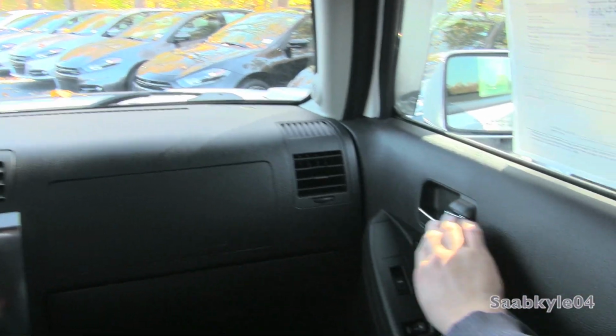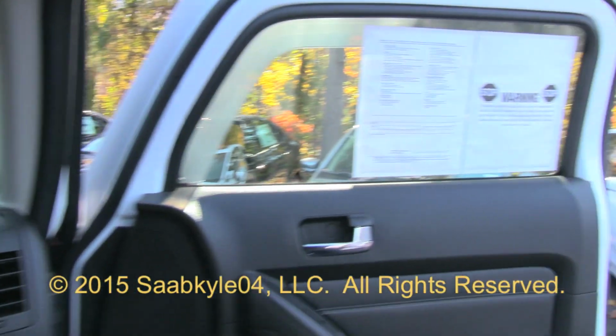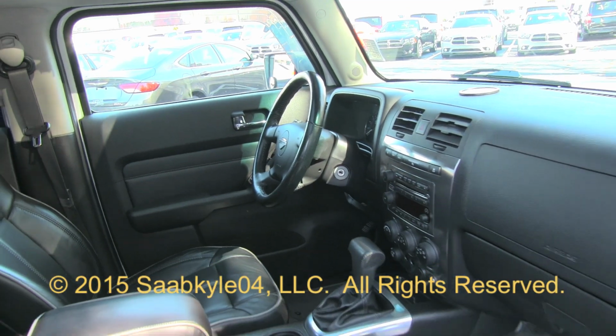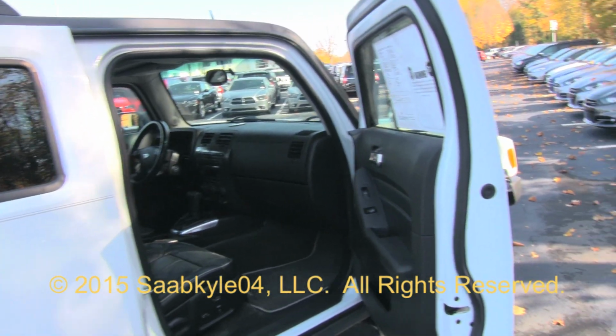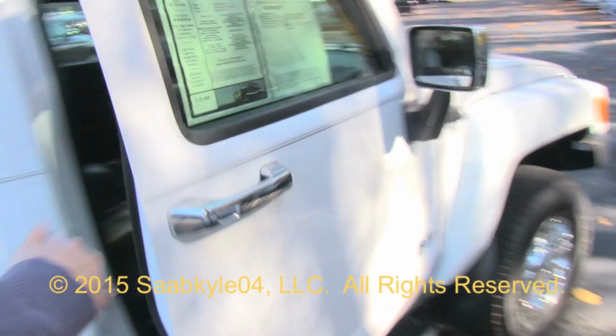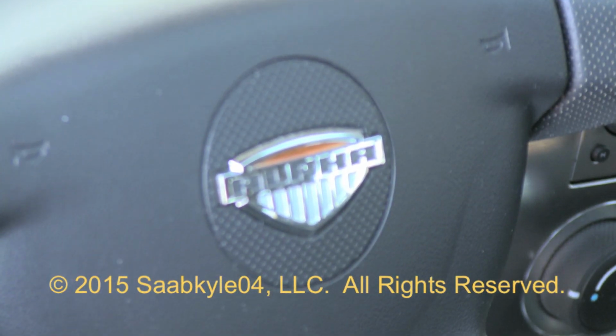The H3 offers a lot for SUV buyers in terms of capability and practicality for its size. Looking like a miniature H2, it definitely has that signature Hummer style. While fuel economy still isn't great and the back seat is somewhat cramped, if you're looking for a vehicle in this class that's like nothing else, then the H3 might be the perfect vehicle for you.